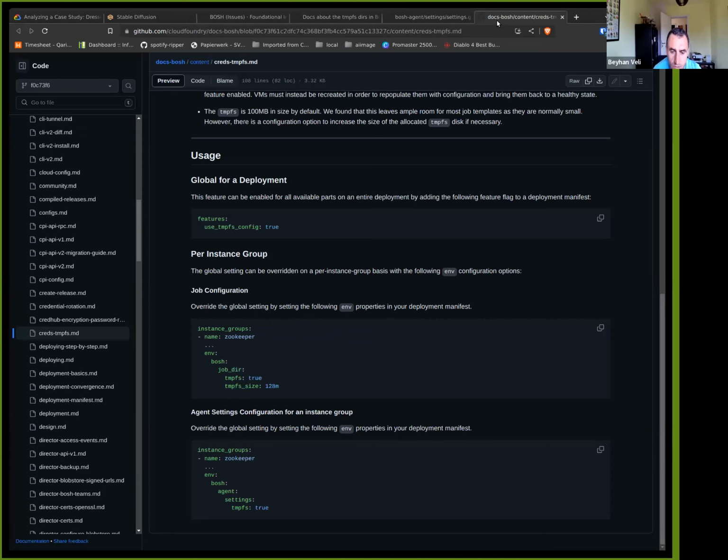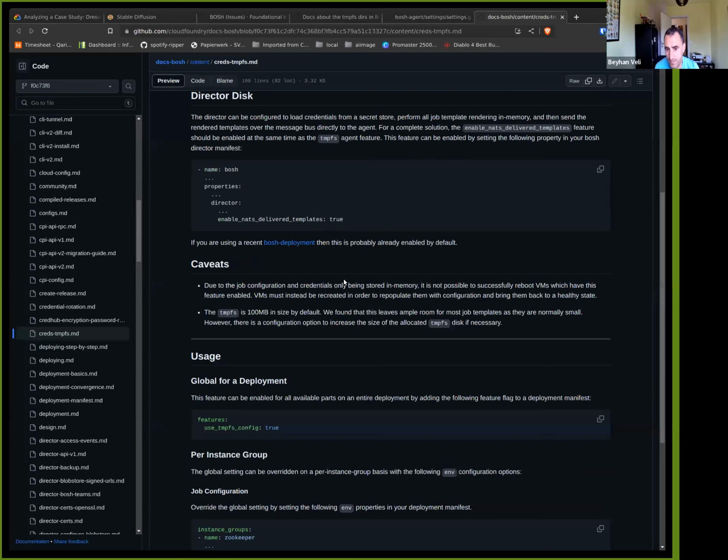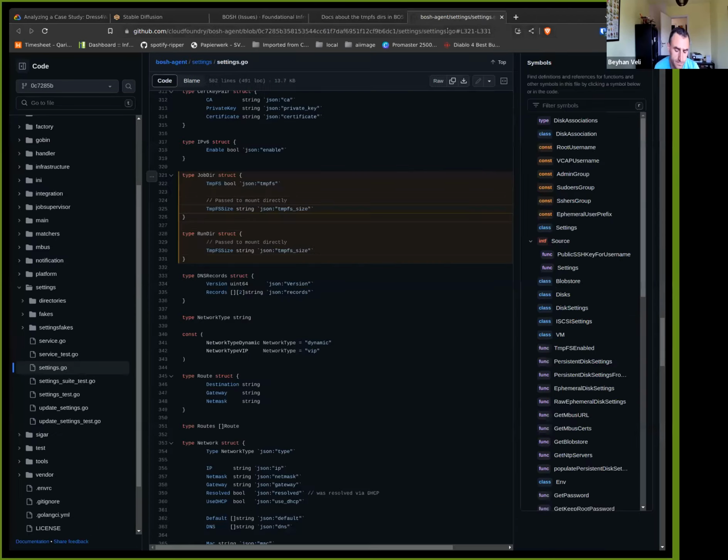No, it's unrelated. You can configure job tier and run tier with a size of TempFS, and the feature is unrelated to this because the feature is about where to put the agent settings. And from the docs, you don't get that information. At least this is my understanding from the code I was looking at. Yeah, I can ask them for everything.